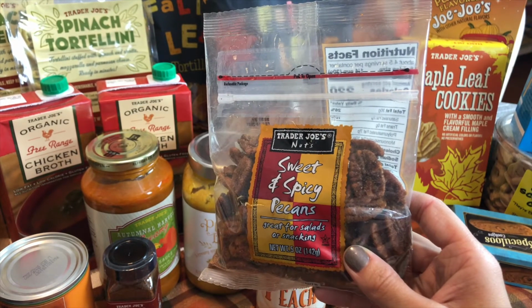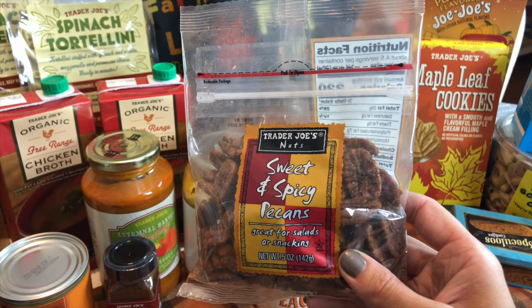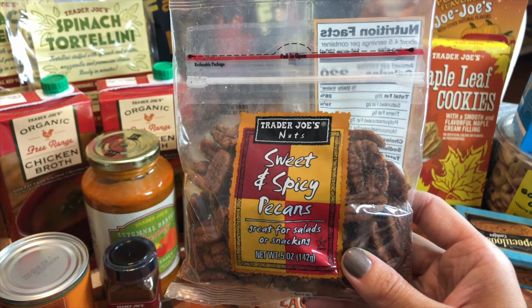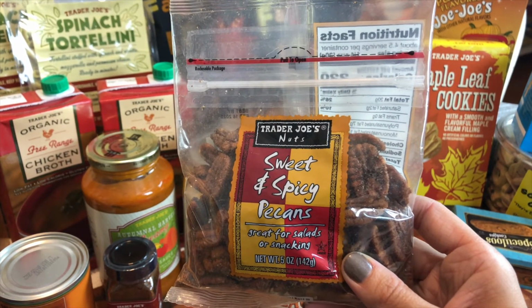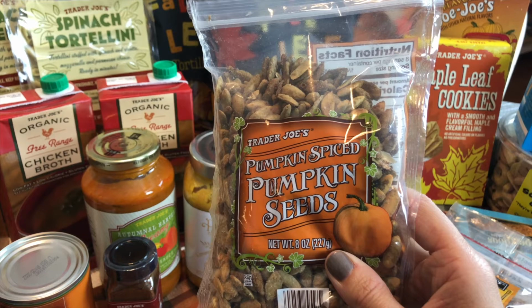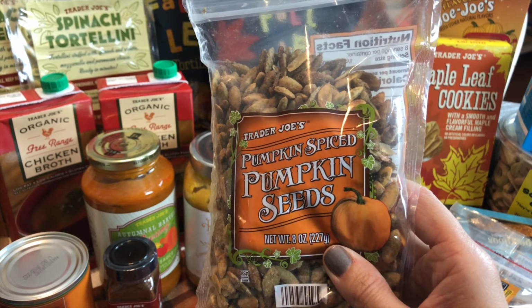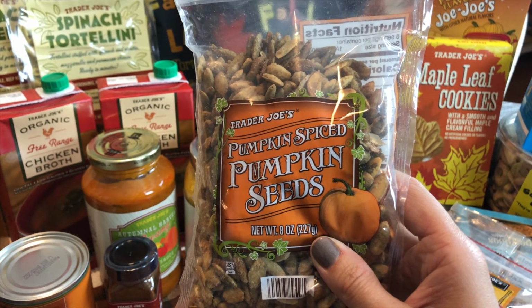So this is another item that Trader Joe's carries all year long, but I think pecans are fall themed. We love to top these on top of salads. They are just really great for Justin and I for lunches or for dinners. So along that vein, I picked up these pumpkin spiced pumpkin seeds. Again, I thought that these would be fun for Justin and I to put on top of salads at lunchtime, and I am betting that the kids will probably even enjoy snacking on these as well.